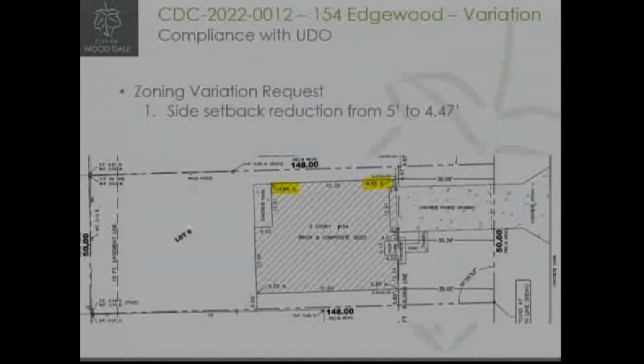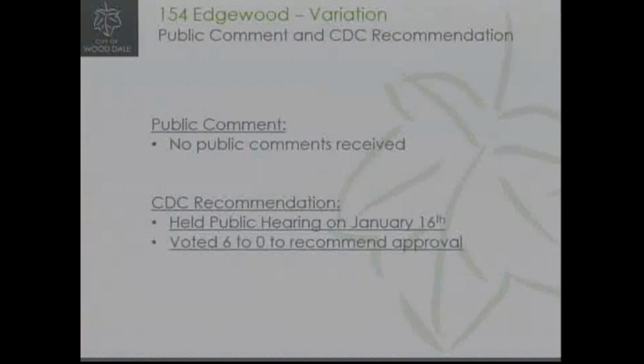They were proposing a 40-foot house on a 50-foot wide lot, so they had to have exactly 5 feet on either side. And you probably can't see it, but right here it shows that the foundation is set back about 4.47 feet rather than 5 feet, and so they do need a variation. There were no public comments received in advance of this meeting, and the CDC held a public hearing on January 16th and voted 6-0 to recommend approval. That concludes my presentation.